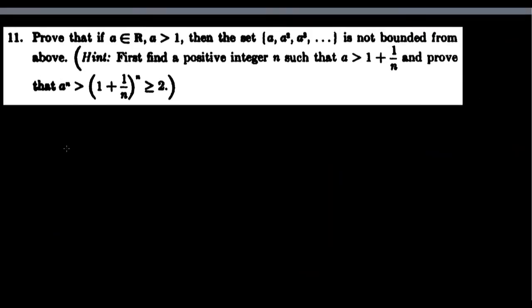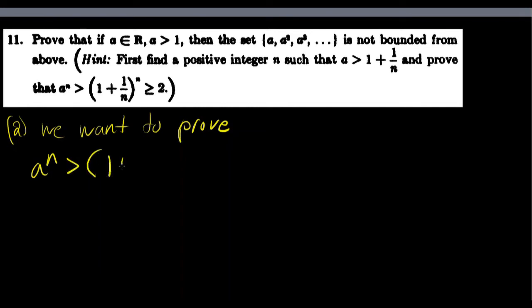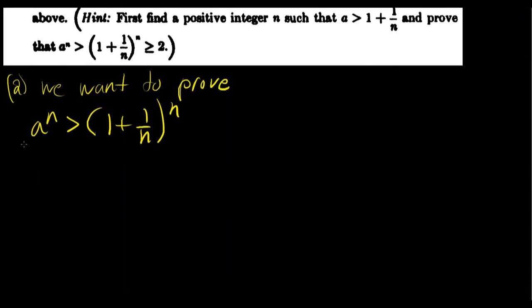To prove 2, let me write down what we want to prove first. We want to prove that, using that n that we found previously, a to the n is strictly greater than 1 plus 1 over n to the nth power. So now I'm going to ask us to remember another fact here that I'm going to actually prove in a separate video that I'm going to link up here in the top right corner.